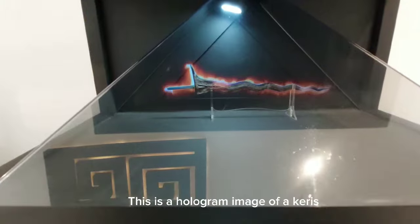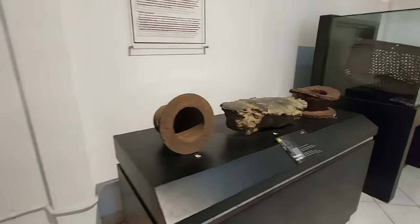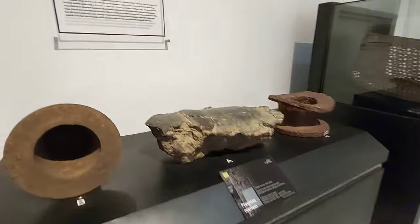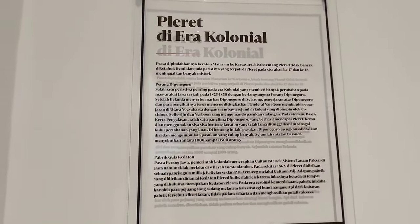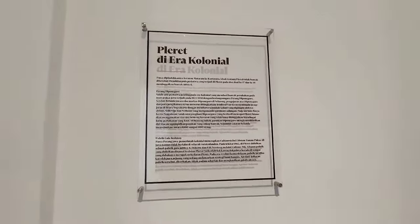This is a hologram image of a keris. It's a cry of joy. A rainbow in your mind. A fairy. Your forest.